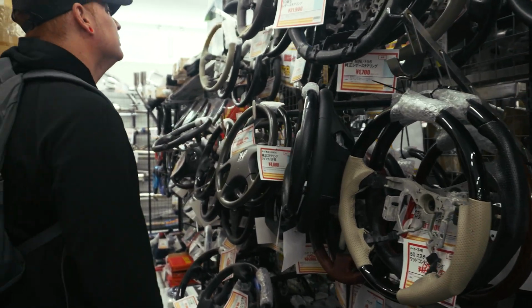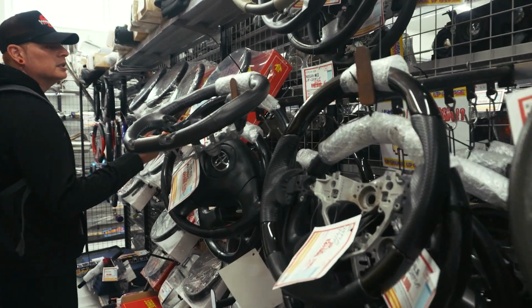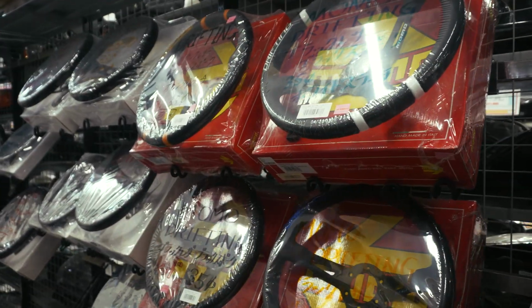Got factory wheels. Oh, we got new steering wheels? Maybe?